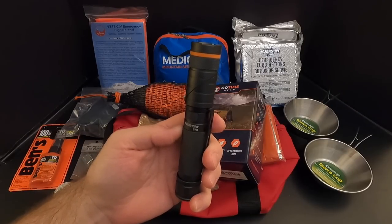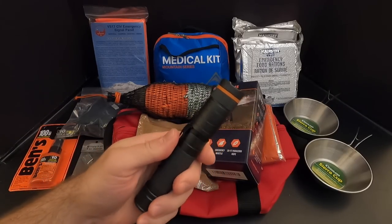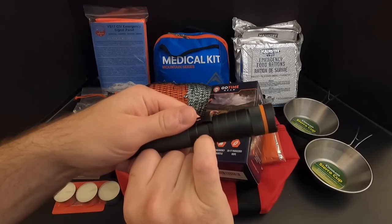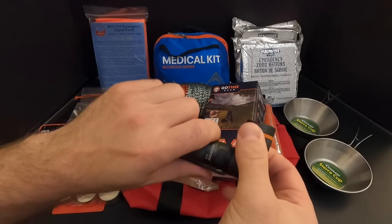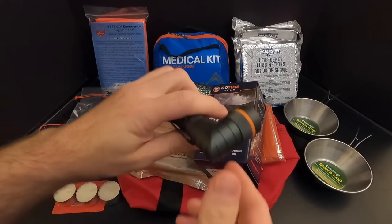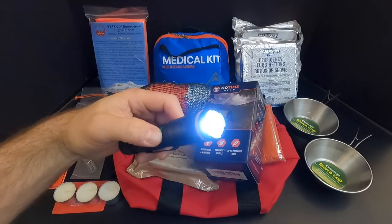This is a Nikon B70. I got this in a battle box. It's really nice, it's all metal. It's rechargeable. The USB port to charge it is right there. It's got a little elbow thing right here. It turns like that. And it's got a whole bunch of different lighting configurations.